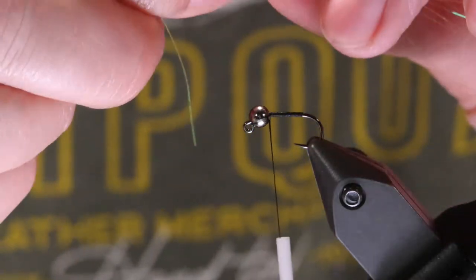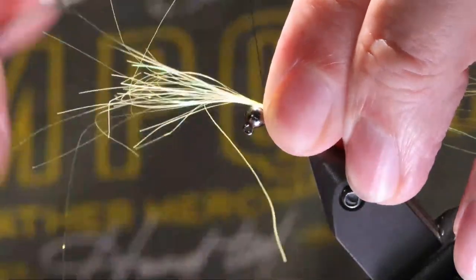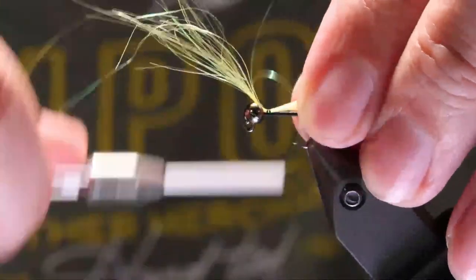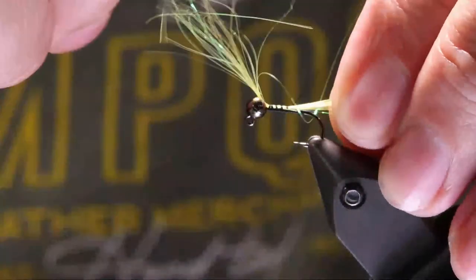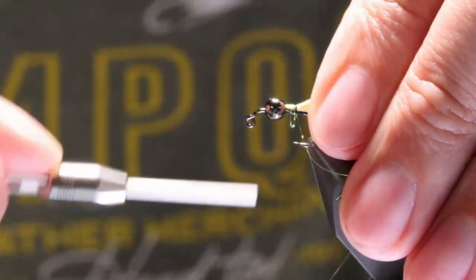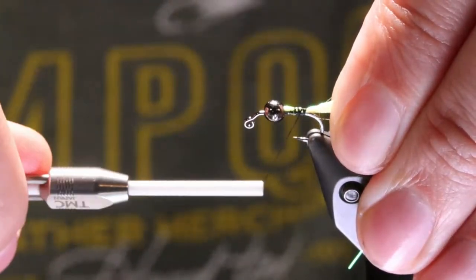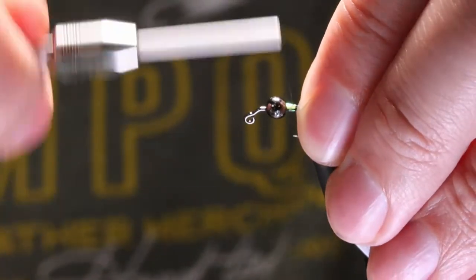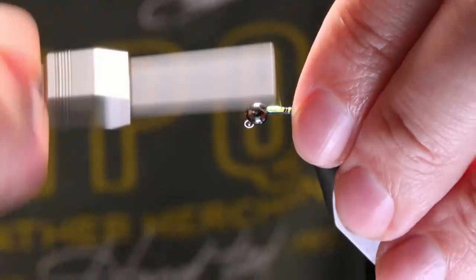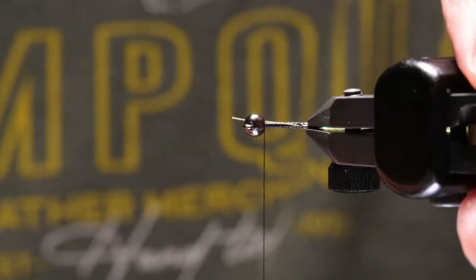So I want to kind of get the midpoint somewhat. I'm going to grab it here. Pull this up front. Pull everything back. Make it messy. It's okay. The police aren't going to mind. Not today, anyway. So now we've got this super bright tag.